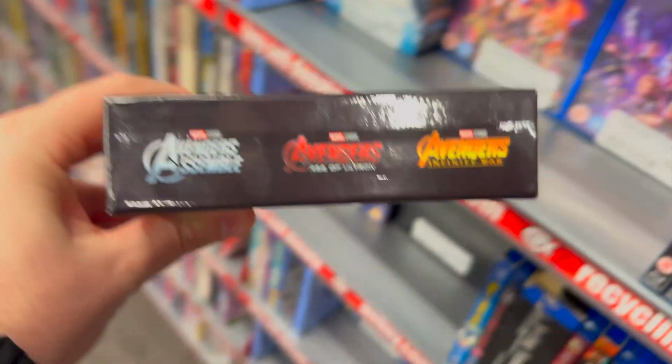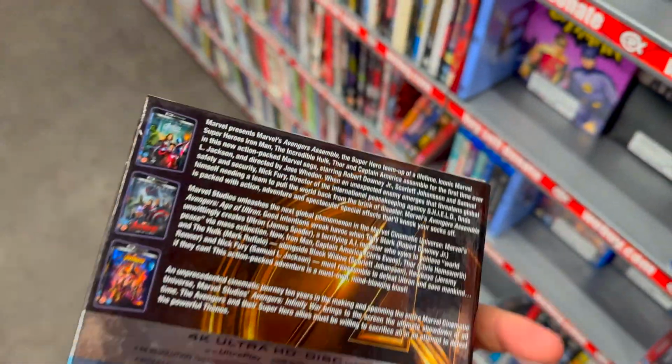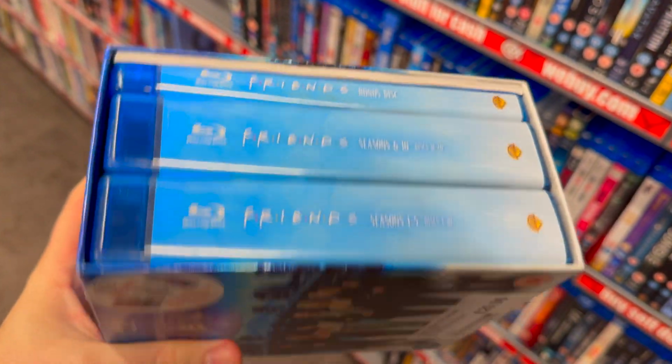We've got a triple box set of the first 3 Avengers movies. Not bad in this box set. It's £18 for these 3 films, but I think individually they are cheaper, so it's not a deal breaker in my opinion. £20 though for the Friends complete box set on Blu-ray.